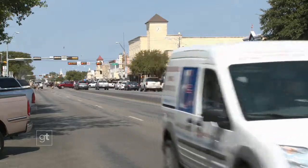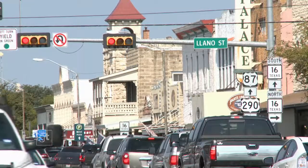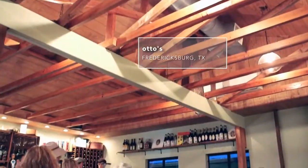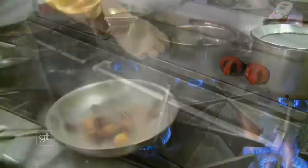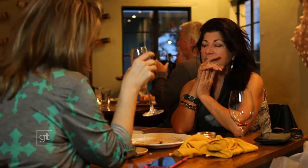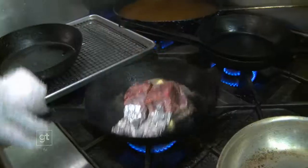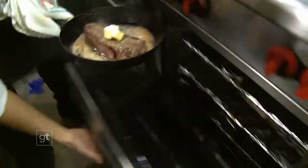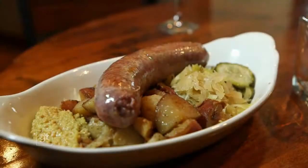A block off of Fredericksburg's bustling Main Street is one of the Hill Country's most popular restaurants. A simple spot with a simple name, Otto's. This cute little gym pays homage to the area's German roots, with a modern mix of fun and farm-fresh flavors.